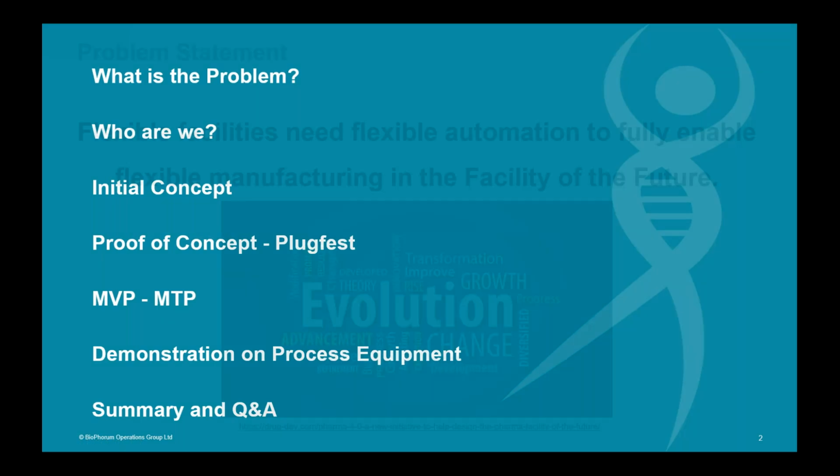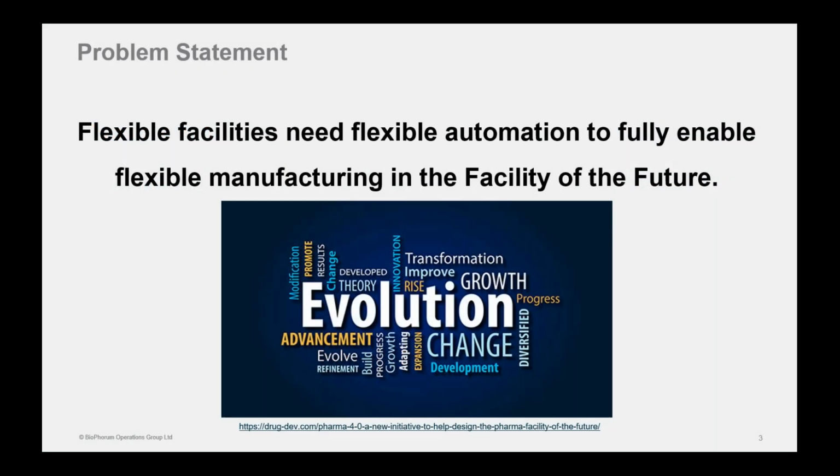So what's the problem? Well, we need, and there's a lot of F's in this sentence, flexible facilities need flexible automation to fully enable flexible manufacturing in the facility of the future. Right, and that's from Pharma 4.0. And basically what it means is that we need to be able to more easily interchange and modify our facilities and our systems to make different products more quickly and with less expense. So what are some of the issues that we're experiencing now that lead us to think that we need to be more flexible?